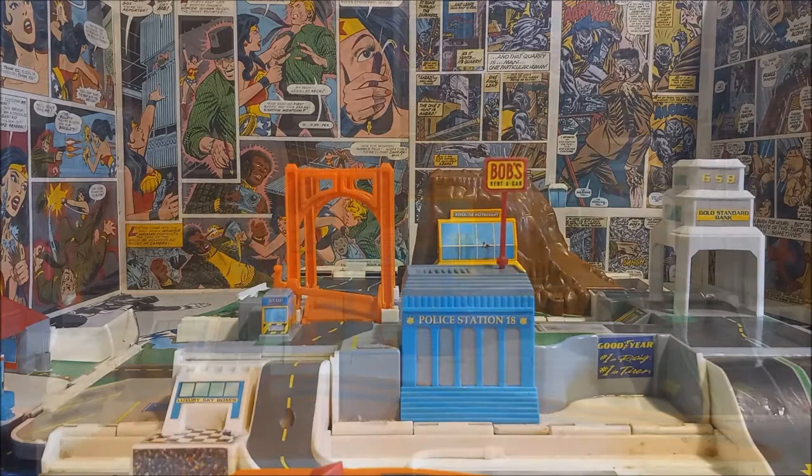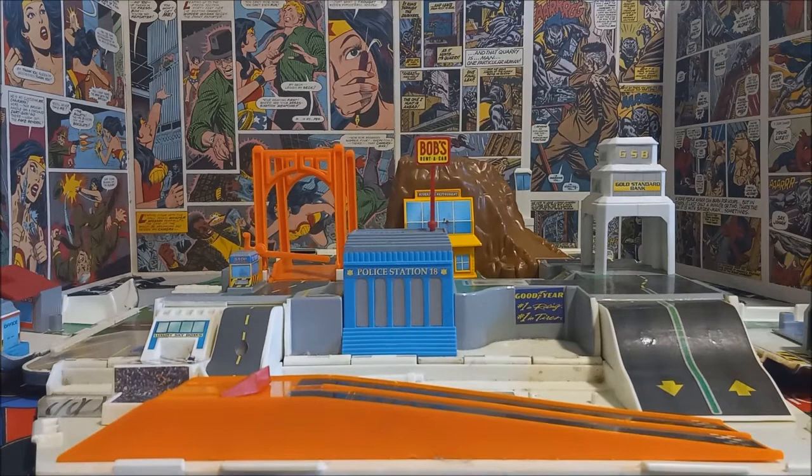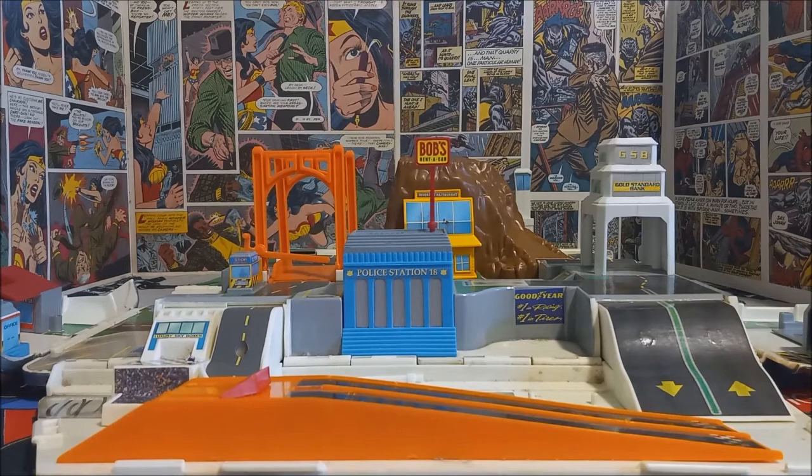All right, so while I can't get everything in one shot, I will go around and we'll do a more zoomed in look at everything here, but this is just more of a wide shot so you can see most of what's going on here with the city. Now, I will say I got this pretty cheap, so it's missing a lot, but even with everything that it's missing, it still looks cool. It's still a fun playset.